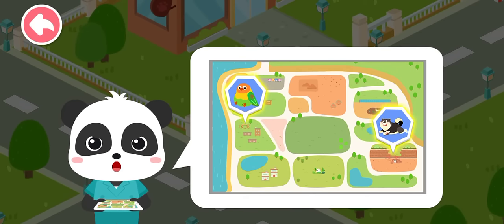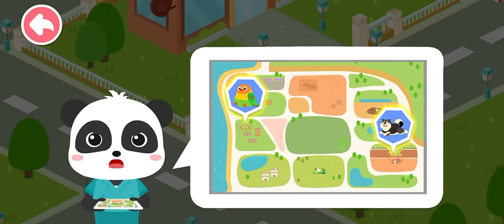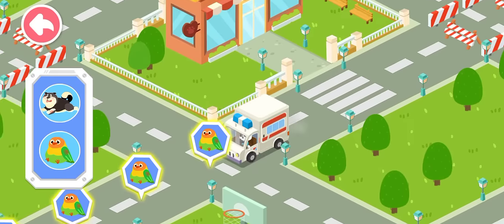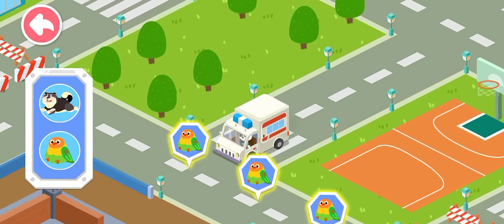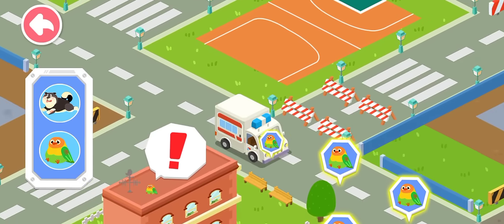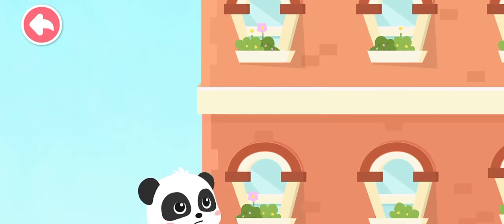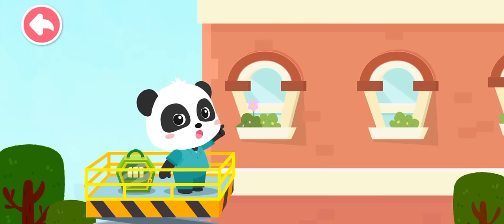The stray animals have been spotted in these two areas. Let's rescue them. Follow the signs and you'll find the stray animals. It is right up there. Let's go up and save it.